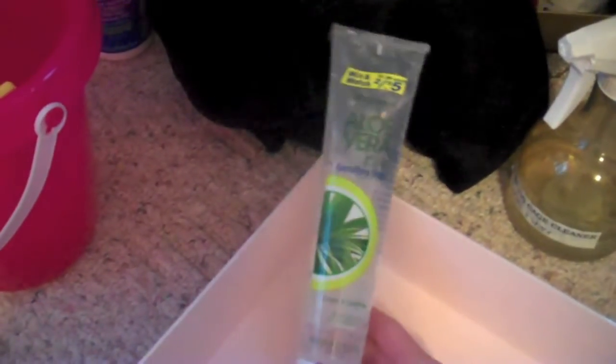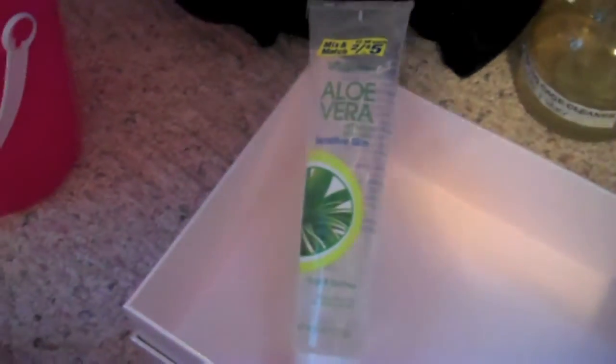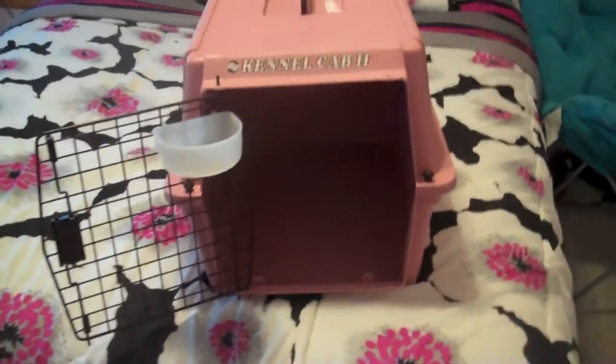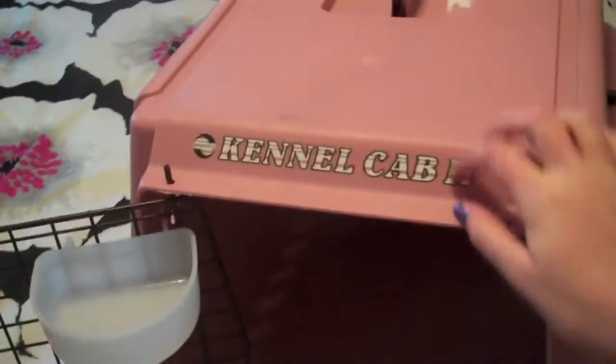This is what I used on Sophie's feet when they were red and sore from running on the fleece. It's just aloe vera stuff that healed them up, and so now they're okay. You should also have some nail clippers. There's special stuff for small animals where they're round and you can get them from the pet store. But you could just use regular nail clippers too. The small animal ones are probably better, but these work just fine as well. You should also have a huge bag of Timothy hay, and a big bottle of baby shampoo for giving your guinea pig baths and stuff.